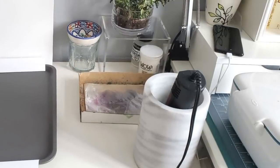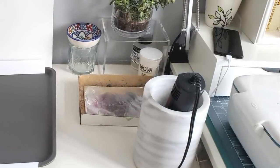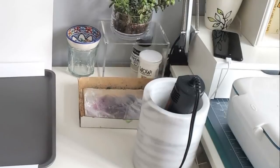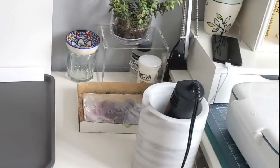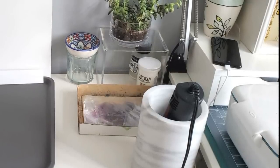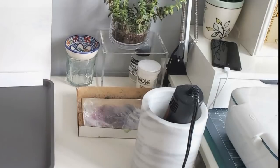Behind that is my foil-lined shoebox lid that I use when I'm heat embossing. I put the piece I'm heating into the lid and I don't have to hold on to it with my fingers. And also the foil reflects back some of the heat and reduces warping. At least I think it does.